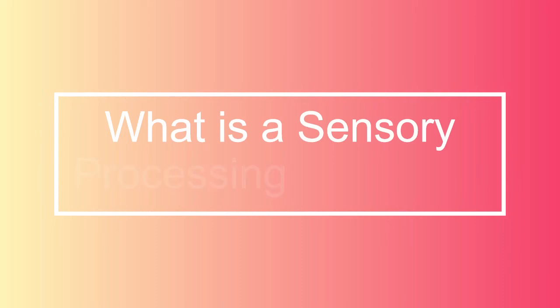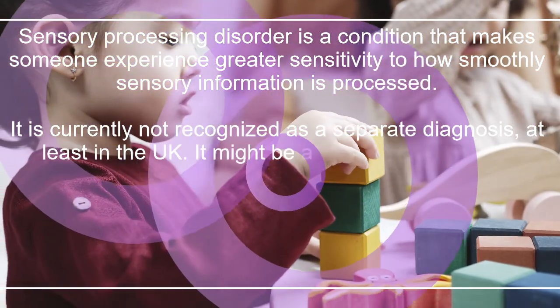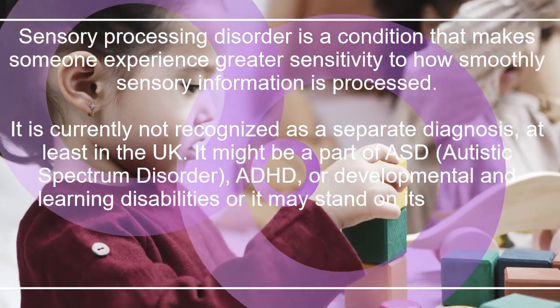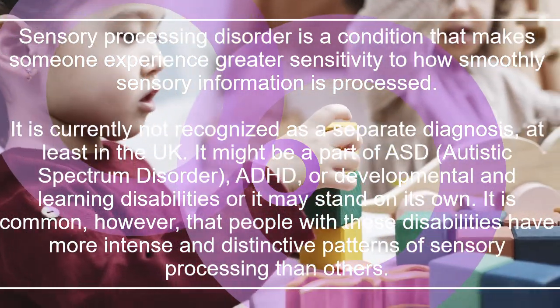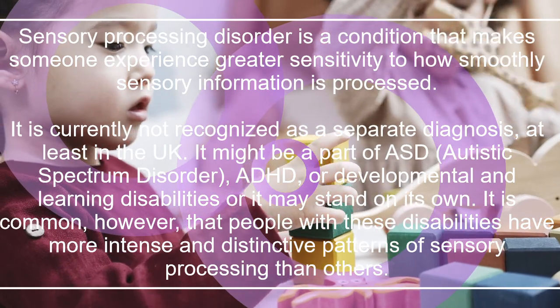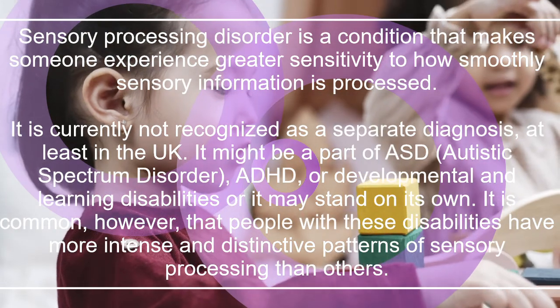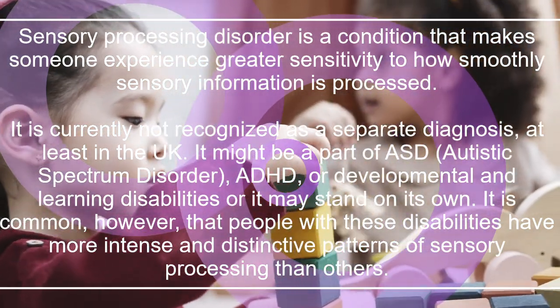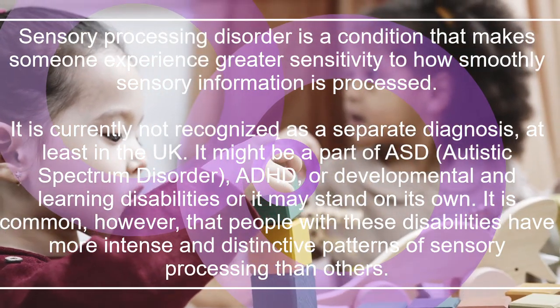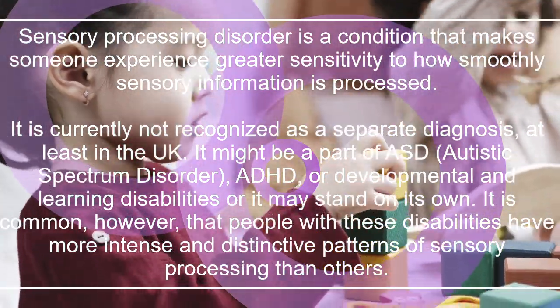What is a sensory processing disorder? Sensory processing disorder is a condition that makes someone experience greater sensitivity to how smoothly sensory information is processed. It is currently not recognized as a separate diagnosis, at least in the UK. It might be a part of ASD, autistic spectrum disorder, ADHD, or developmental and learning disabilities, or it may stand on its own. It is common, however, that people with these disabilities have more intense and distinctive patterns of sensory processing than others.